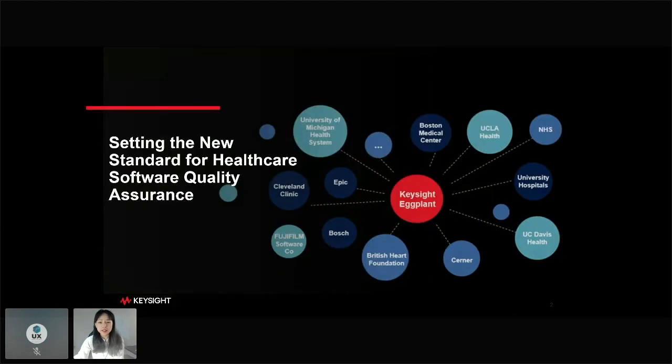For audiences who might not know Keysight, we are the leader in software test automation recognized by Forrester and Gartner. We are setting the new standard for software quality assurance in healthcare. Our customer base boasts many household names, from the NHS to over 50 US providers. We are proud to help them deliver a more reliable, delightful digital experience.